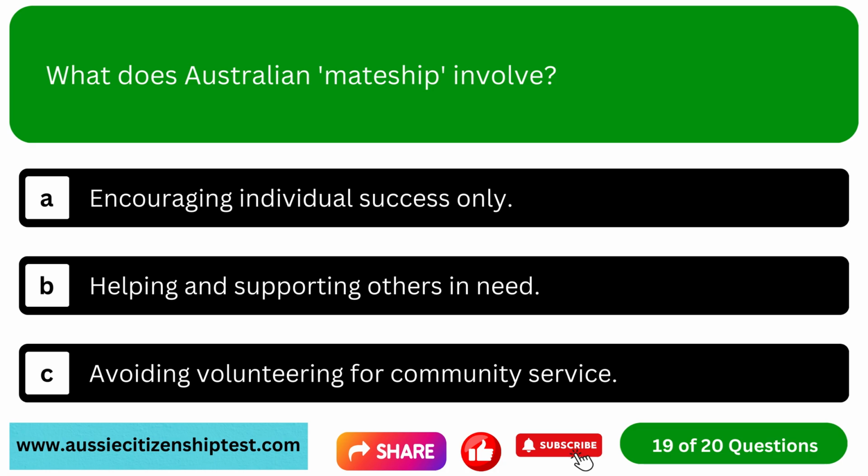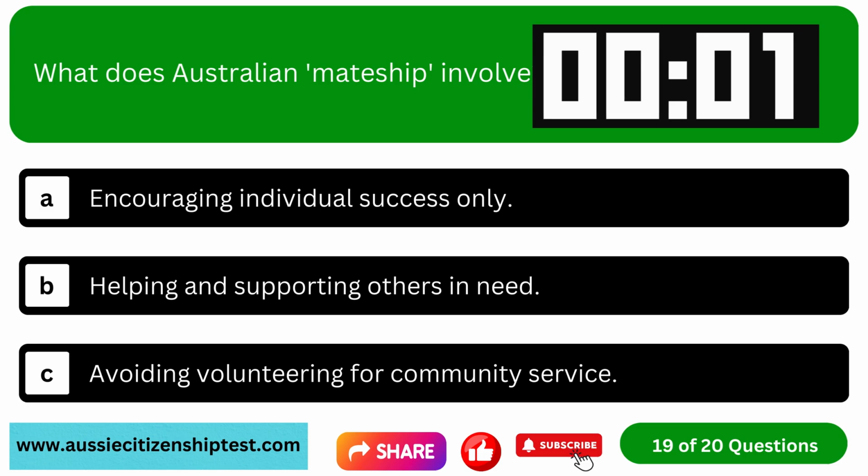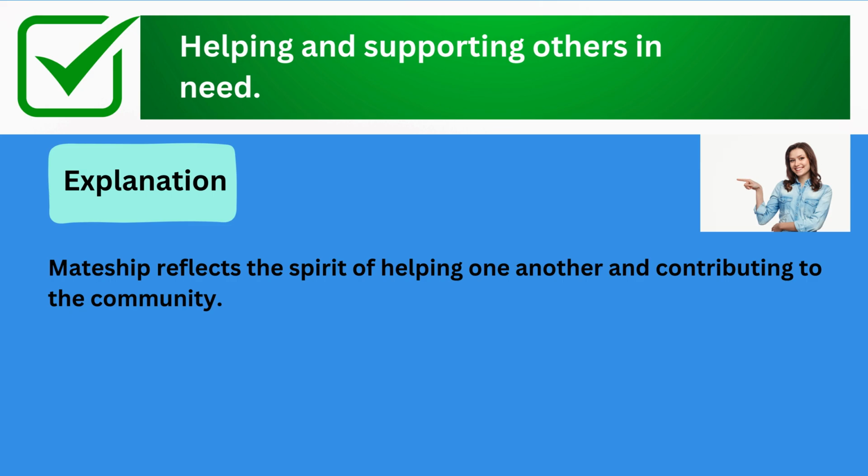Question 19. What does Australian mateship involve? Option A, encouraging individual success only. Option B, helping and supporting others in need. Option C, avoiding volunteering for community service. The correct answer is helping and supporting others in need. Explanation. Mateship reflects the spirit of helping one another and contributing to the community.